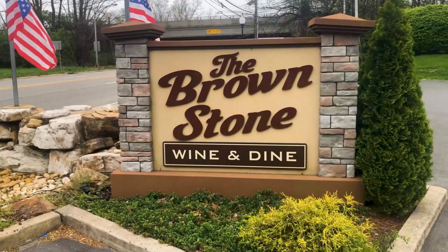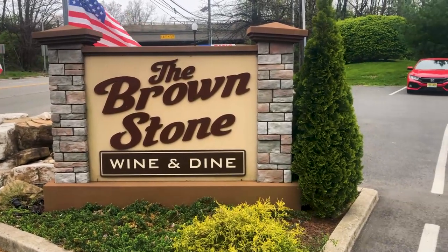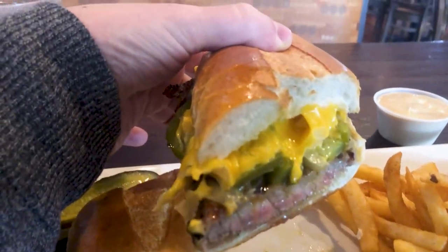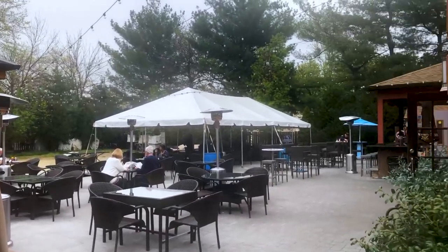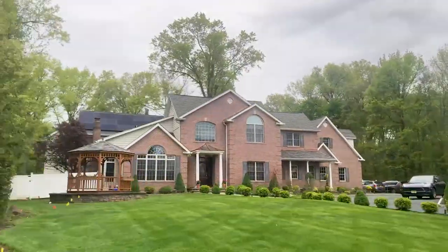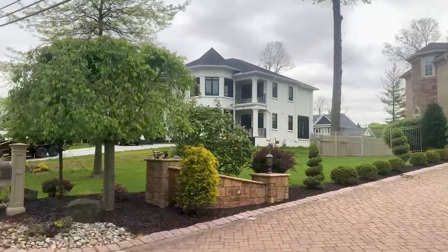Hey guys, let's go check out one of my favorite places to eat here in Edison, the Brownstone. Hey guys, obviously as you can tell, the Brownstone, one of my favorite restaurants in Edison. You saw the cut of that steak on that cheesesteak, right? It's just a great place. Food is great, atmosphere is good. It's casual, but kind of professional as well. So definitely one of my favorite spots to go into when I'm showing a house over in Edison or going on a listing appointment, whatever I'm in the area.